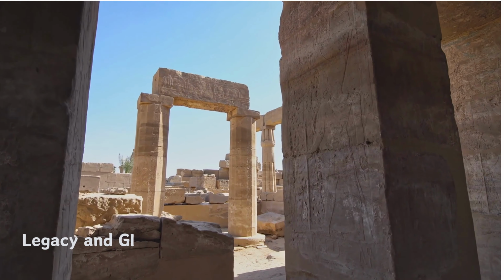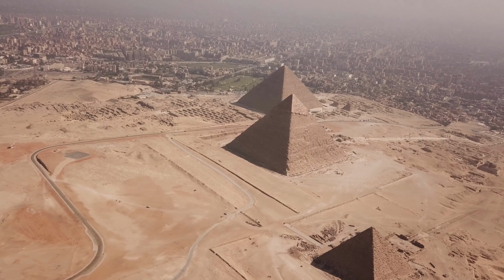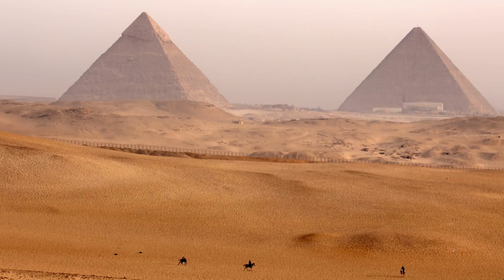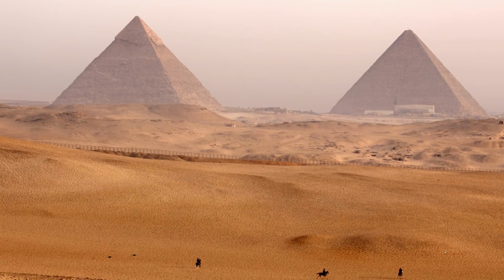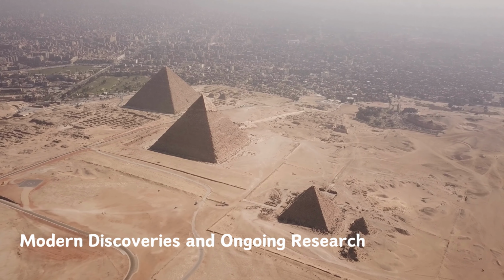Legacy and global influence. The legacy of the pyramids extends far beyond Egypt, influencing architectural marvels and inspiring generations of thinkers and builders worldwide. Their enduring impact on human civilization serves as a testament to the timeless allure and fascination of ancient Egyptian culture and technology.